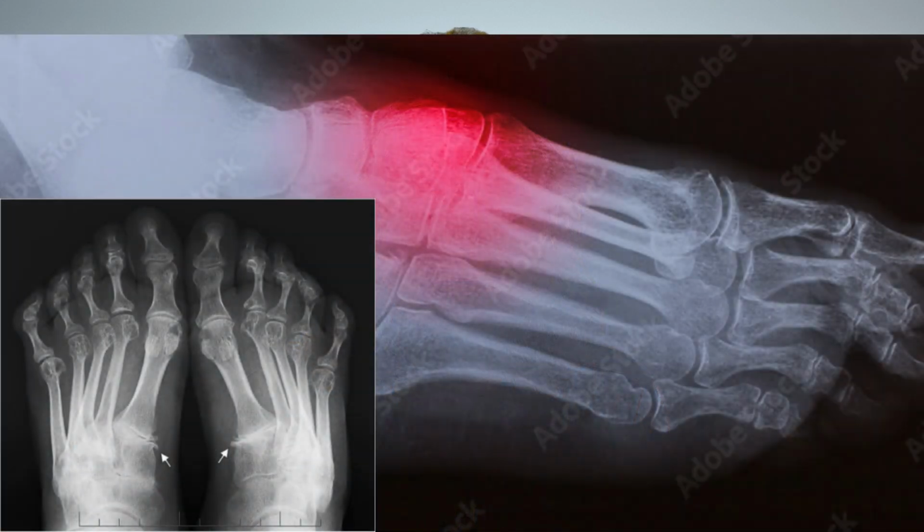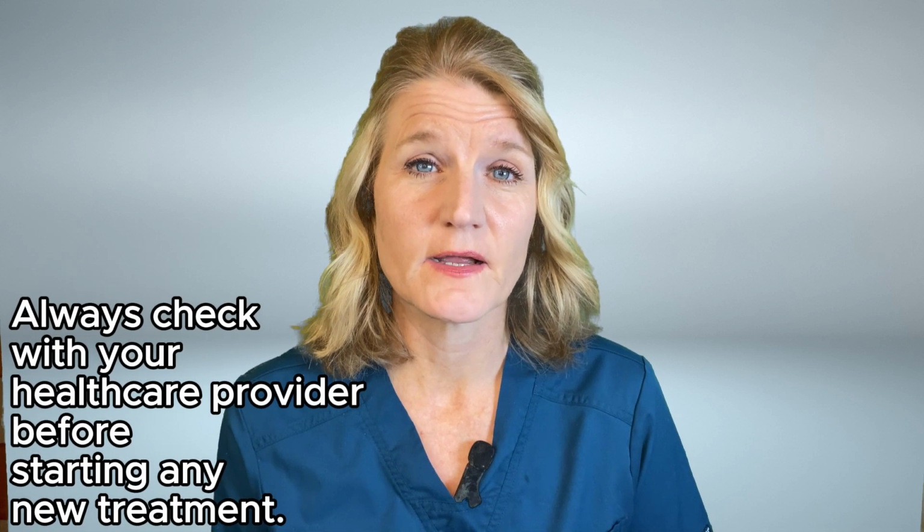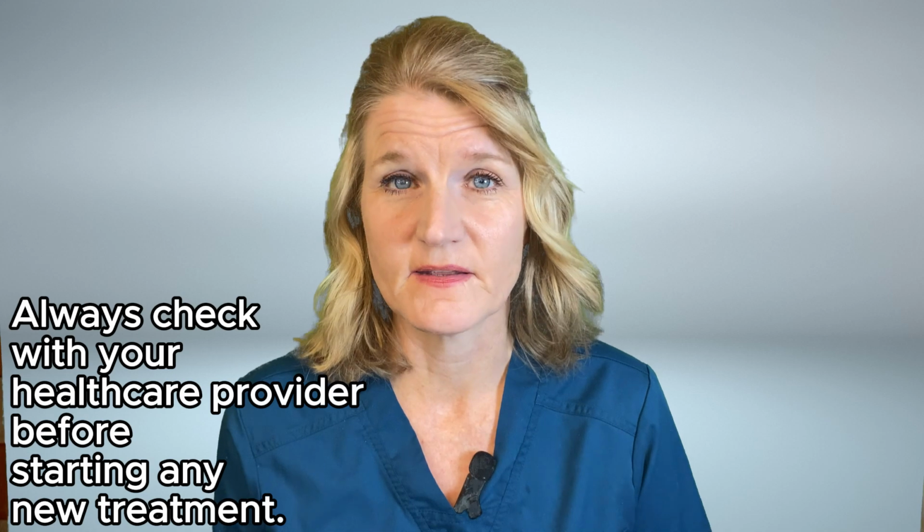They work wonderfully for osteoarthritis or any inflammatory type problem. So essential oils are kind of treated like supplements. They're not regulated by the FDA, and they're not meant to diagnose, treat, or prevent any disease.